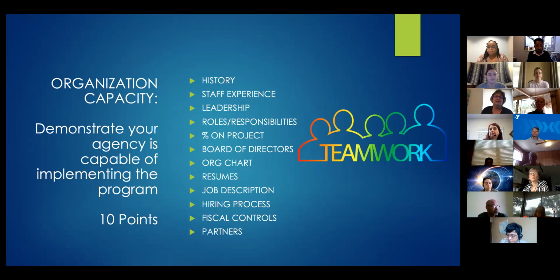What is the role of the staff that you're going to implement in this proposal? What are their responsibilities? How much time are they going to spend on this project? Is it 50%, 25%? Do they have other jobs within your organization? Your board of directors. Most organizations now want to know your board of directors, their names, and the affiliations they're with. Your org chart. This is in your pre-application. Develop your org chart, plus resumes of the staff that you mentioned.